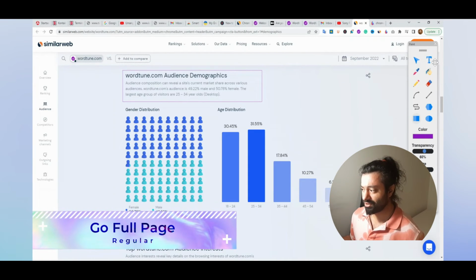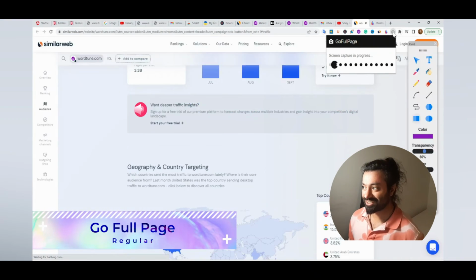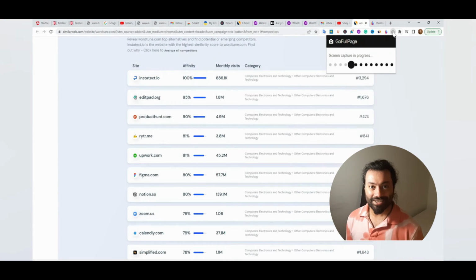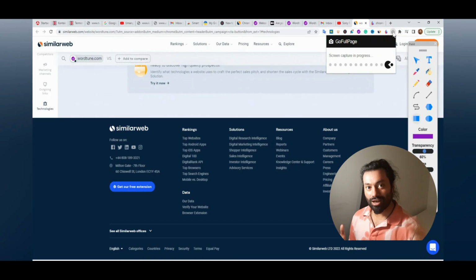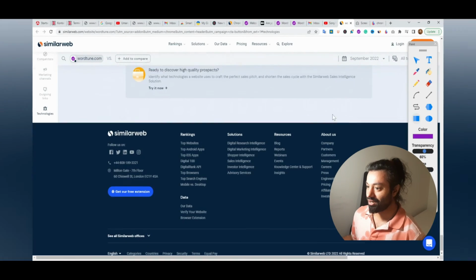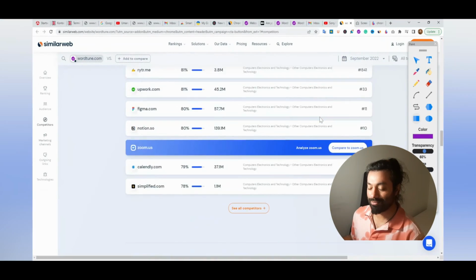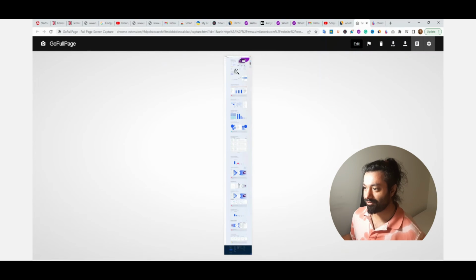The next tool is very similar to this tool. It's again a productivity tool. It's called GoFullPage. What GoFullPage does is it takes a screenshot of the whole page and puts it on one single sheet, something like this. Now imagine that you have to take a screenshot of this whole page. It's impossible. It's going to take you at least 2 minutes, at least 120 seconds. But within 5 seconds you have the whole screenshot, and the amazing part is that you can download it as a PDF or as an image.